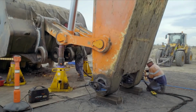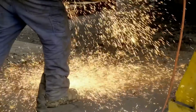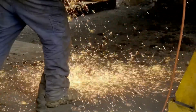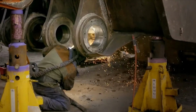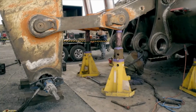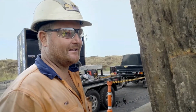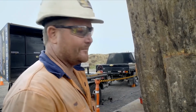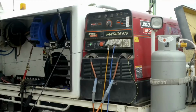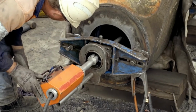Working behind Paul, a boilermaker is gouging out bushes on the bucket. With sparks flying, it's like an industrial fireworks show. Next comes the welding phase, which adds new metal to the internal diameter of the bore. We've machined out, so we'll fill it up back to 3 or 4 mil a side, and then that'll give us material to machine out to get back to size.